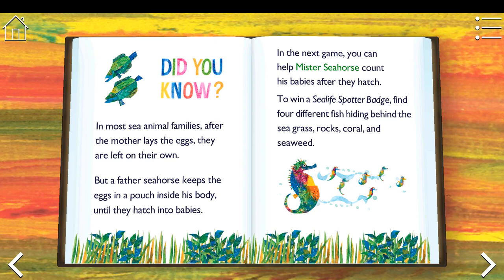Did you know, in most sea animal families, after the mother lays the eggs, they are left on their own. But a father seahorse keeps the eggs in a pouch inside his body until they hatch into babies. In the next game, you can help Mr. Seahorse count his babies after they hatch. To win a Sea Life Spotter badge, find 4 different fish hiding behind the seagrass, rocks, coral, and seaweed.